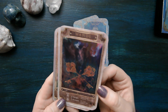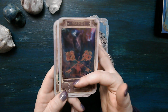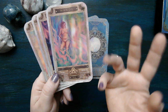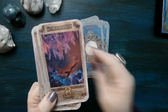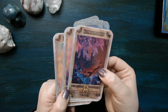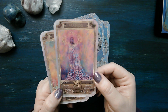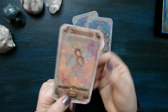And the 10, we have these 2 crossed keys with a figure right here. I guess the keys could be weighing down on the figure. And we have the candle reversed, which could be like burning at both ends, kind of, which I attribute to the Wands. And then here we have the court cards. So we have the 11 of Wands, which I like that one. I like them all. 12 of Wands. Again, we have here a mer creature, which I don't know is associated with Wands, but I think you could. The 13 of Wands and the 14 of Wands, which I really like as the bee.